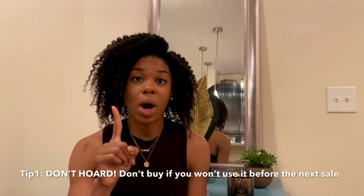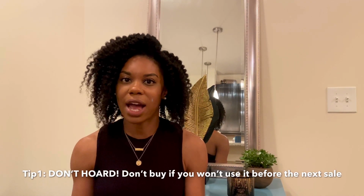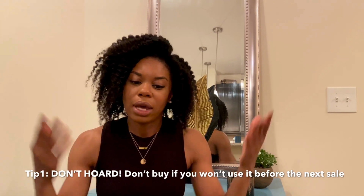Tip number 1. Consider if you're actually going to use all of the things that you have in your shopping cart. And so by this, I mean, think about you have 4 different moisturizers in your shopping cart. Are you really gonna use all of those before the next sale? Or could you just wait until the next sale to buy the rest of those? So I think about, well, are these moisturizers just gonna sit in my closet for the next 8 months because I didn't get around to using them? And if so, then I probably don't need to buy them right now.